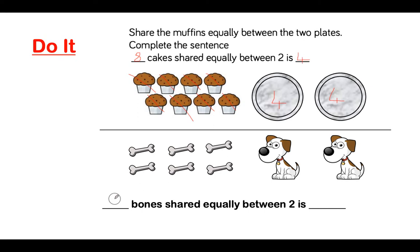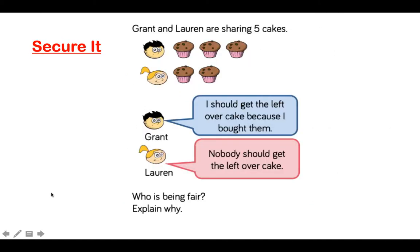Okay, and I'll just write out the answer quickly for this one. So the answer is 6 bones shared equally between 2 is 3. Okay, well done, guys, for having a good go at that one. And then we've got our secure it. So we've got Grant and Lauren, and they are sharing 5 cakes. Okay, Grant says, I should get the leftover cake because I bought them. Lauren says, nobody should get the leftover cake. Who is being fair and explain why? Okay, so pause your screens and I want you to tell me who is being fair and why.